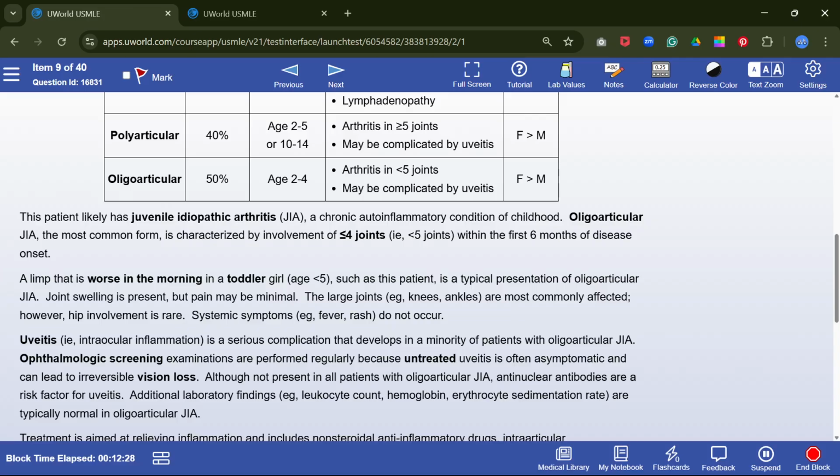Joint swelling is present, but pain may be minimal. The large joints, knee and ankle, are most commonly affected. However, hip involvement is rare. Systemic symptoms, fever and rash, do not occur. Uveitis is a serious complication that develops in a minority of patients with oligoarticular JIA.